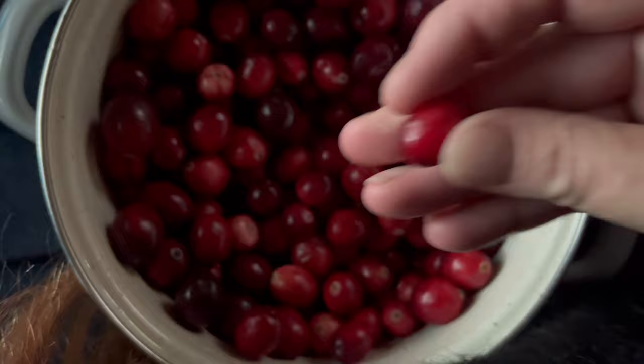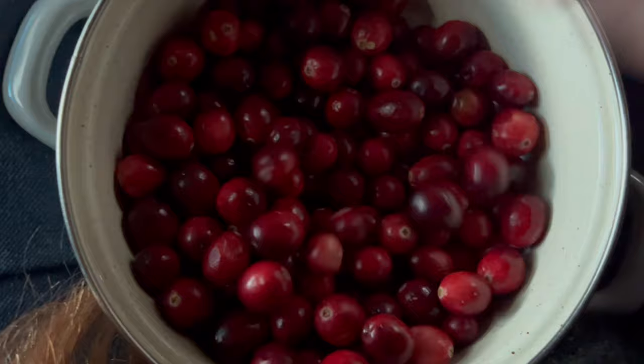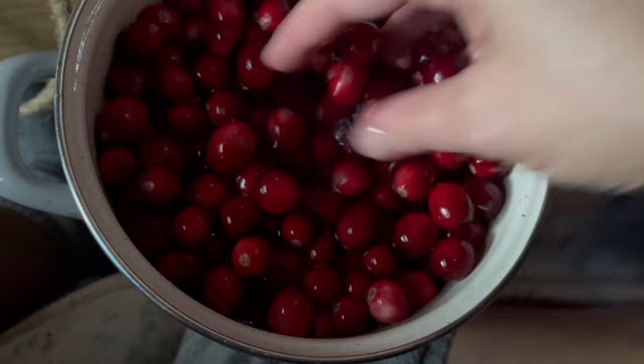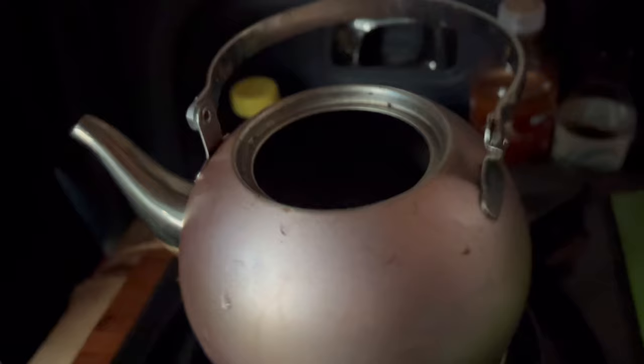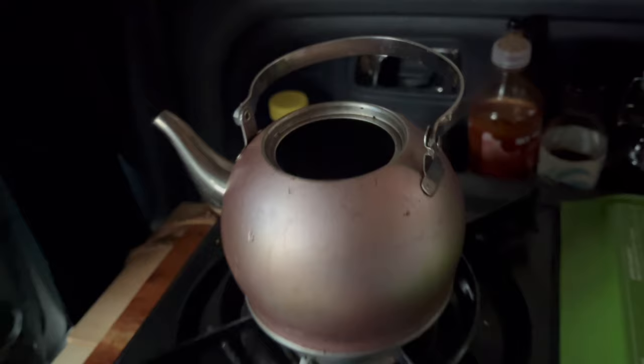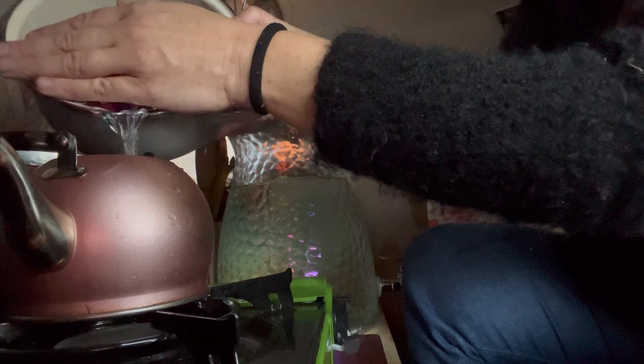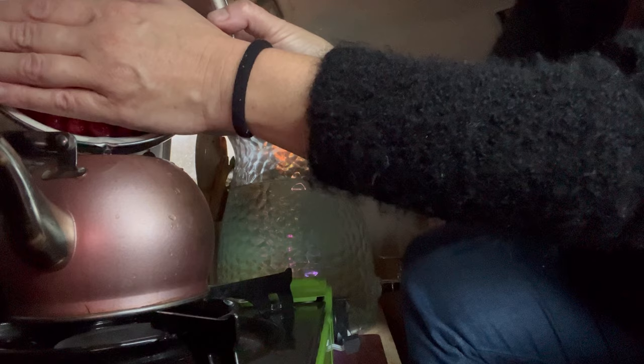Alright, so now that I've kind of gone through them, I'm going to rinse them. Use my tea kettle to hold the rinse water because I actually need to rinse it out from the coffee this morning still. All right, so I have my berries. They are rinsed.